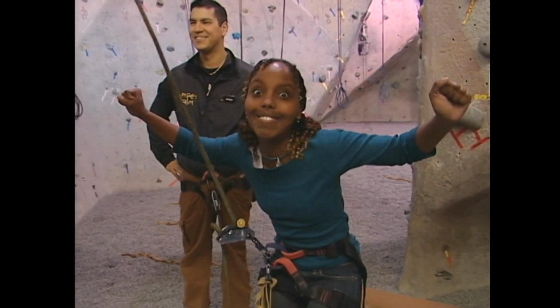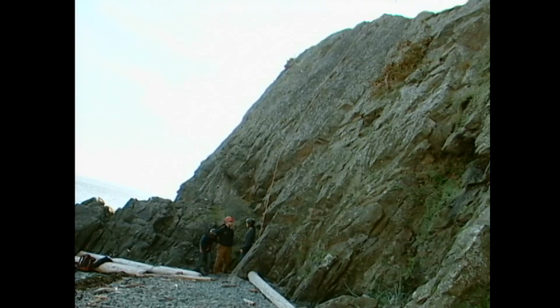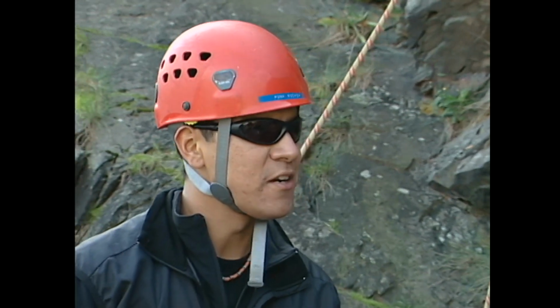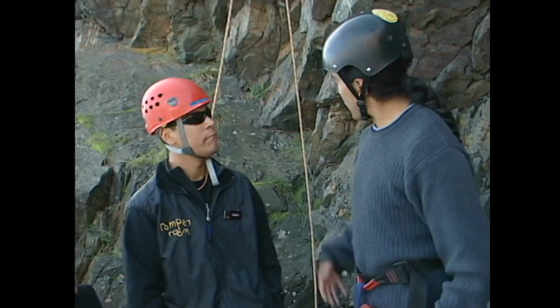Let's do the real rock. So what's the difference between indoor rock climbing and outdoor rock climbing? Well, just like before, safety. There's a lot of things that we can't control outside. And what do you think some of those things are? The weather? Weather, absolutely. It could rain, could be really cold. That could be a problem. Could be too hot. The big rocks at the bottom?